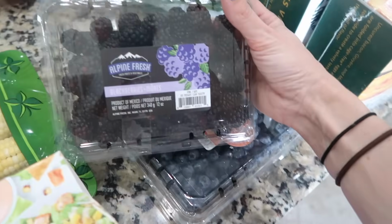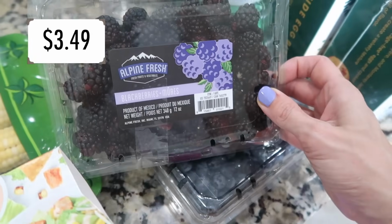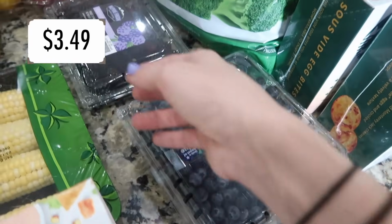I also grabbed some blackberries. These were a great price. And I forgot how much I love blackberries. Avelina loves them too, so those will be gone in a heartbeat.